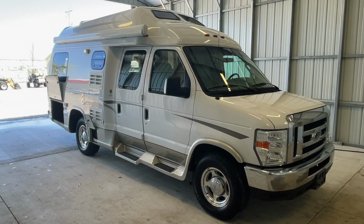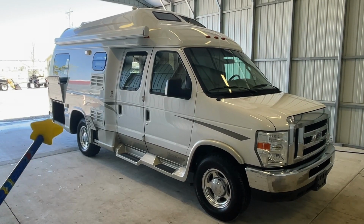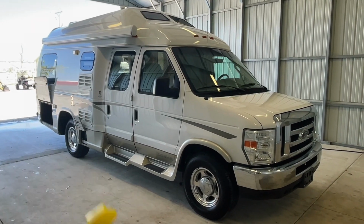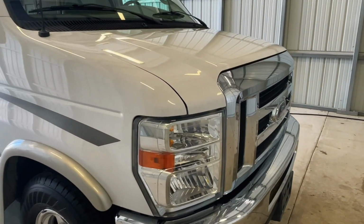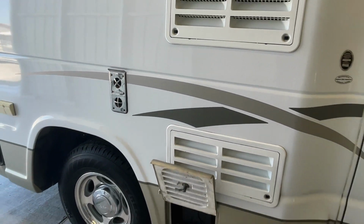All right, folks, we're gonna go around the outside of this 2009 Pleasureway Excel TD. This RV measures 20.5 feet bumper to bumper with an 11-foot manual awning. This RV is built on a Ford E350 chassis with a 5.4 liter V8 engine with 27,050 miles. Got a very, very good looking exterior on this one. Minimal blemishes, excellent paint condition, excellent stripe condition.